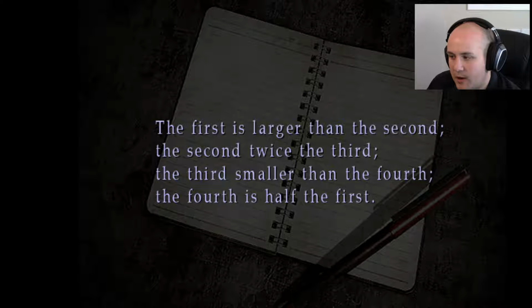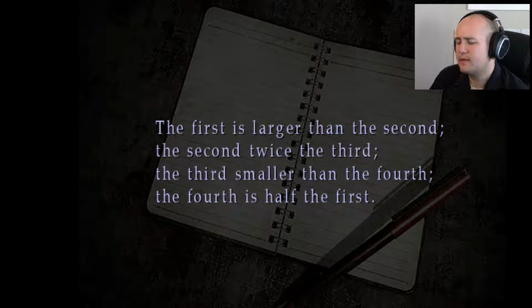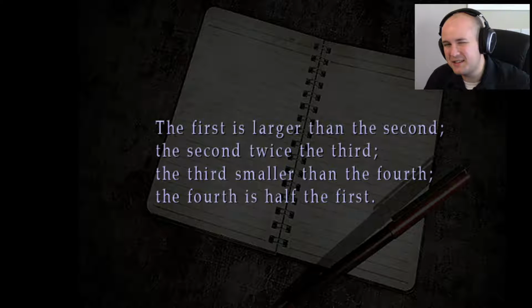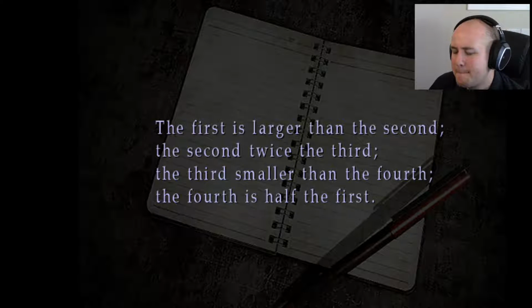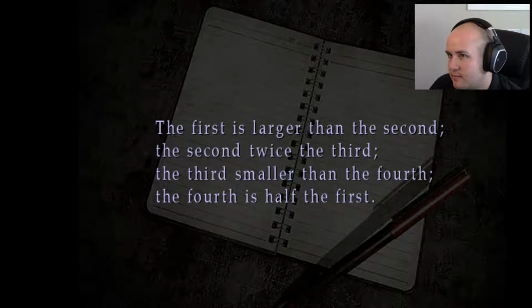Let's see. Third is smaller than the fourth. So here, the fourth would have to be between 2 and 5. 2 and 4 probably, right? Second's probably 1. Twice the third, no. So I think it said it wasn't 4 numbers, but I think it's something like 2, 1, 3, 4 or something. No, it couldn't be, because there's a half. The fourth is half the first. The first has to be really high. So first is 8. That's larger than the second. 8. 6. I guess it had to be 6 or 8 if you're going to exactly halve it.